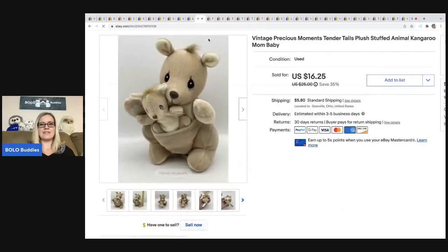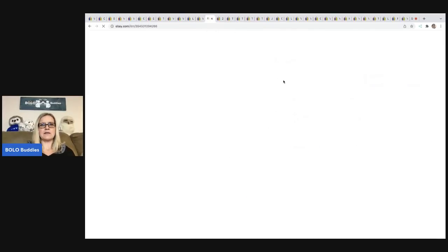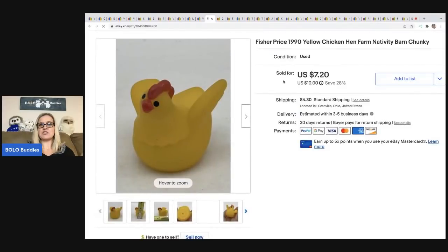This is a little Precious Moments kangaroo. It's a mom and a baby. I ended up taking a best offer of $15 on this and the buyer was all in for $22.36. I got this at a garage sale for 50 cents. Just a little plush.